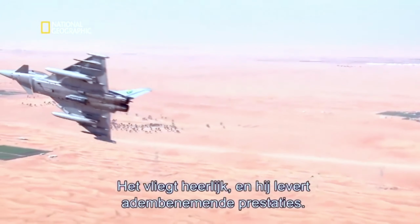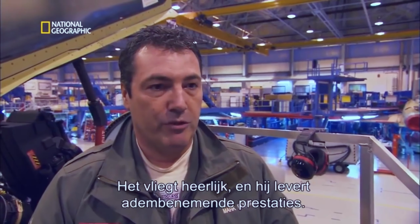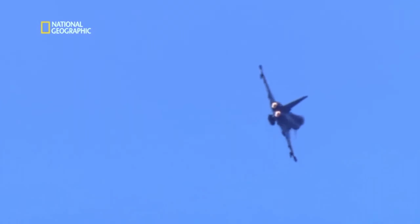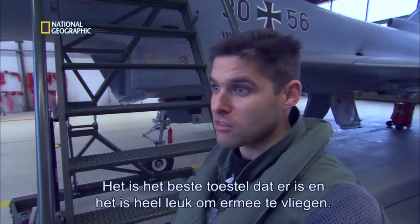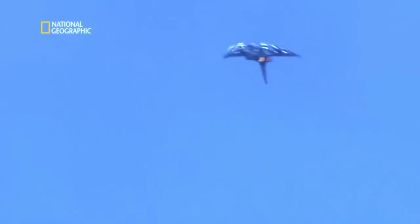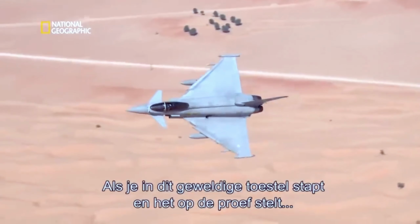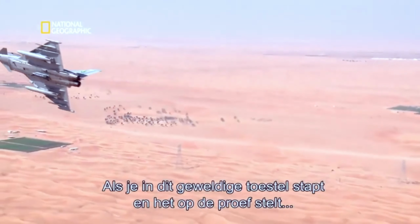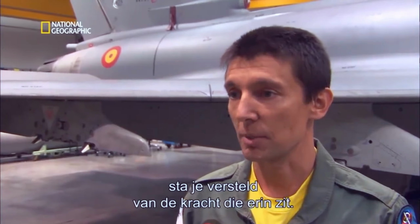Typhoon is a real delight to fly, and I mean really stunning performance that will take anyone's breath away. It's the best thing that's out there, and obviously it's really fun to fly it. When you jump into this awesome aircraft and it just puts thrust on, it's amazing the power it has behind.